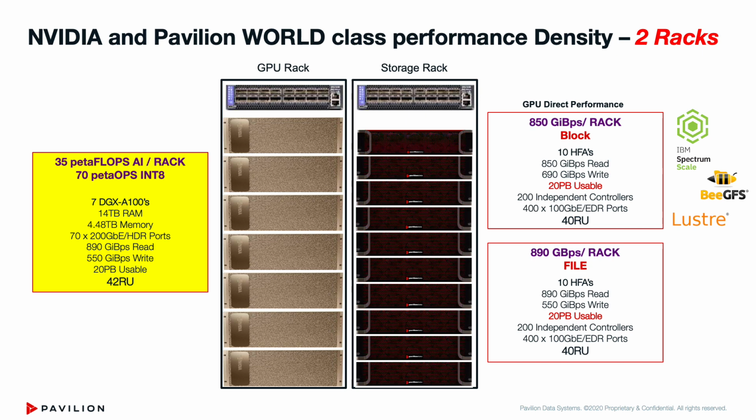When you look at this slide, it's just a concept, whether you're going to be using Pavilion for block storage, whether you're going to use Pavilion for file storage, or you're going to be leveraging some sort of external file system like BeeGFS, Lustre, or Spectrum Scale. The Pavilion solution gives you ultimate flexibility with incredible read and incredible write performance, enabling the DGX A100.